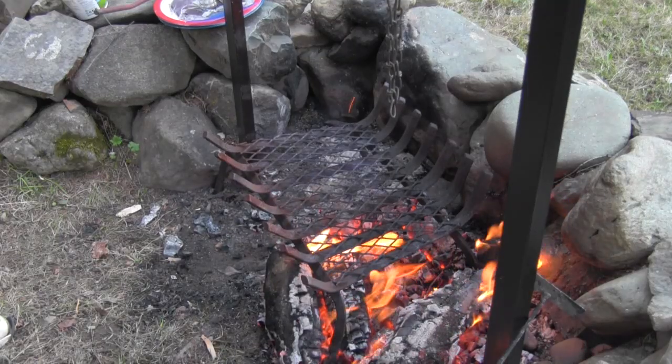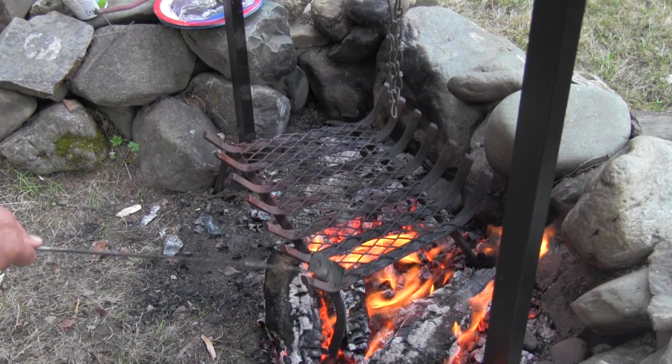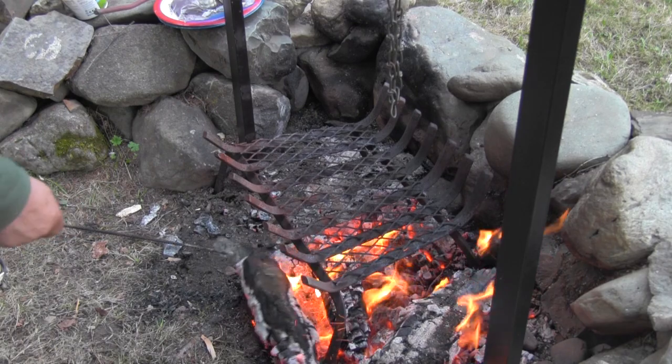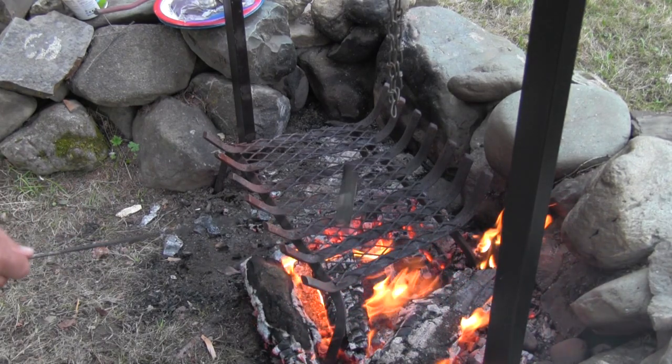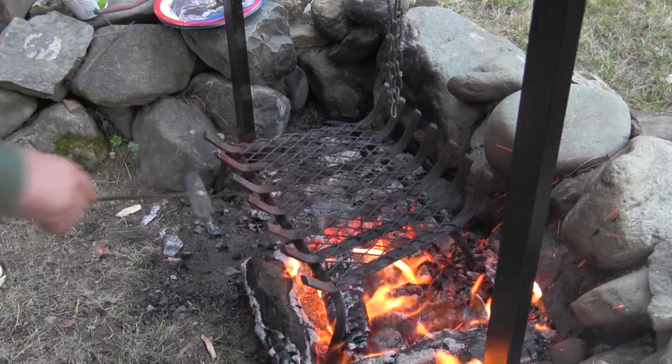Alright, I'm getting ready now to cook on here. Now the difference between a cooking campfire and over there, that's where we have a campfire. That's where you just have a plain old campfire. A cooking campfire is one that's coals. That's why this fireplace is so big over here.